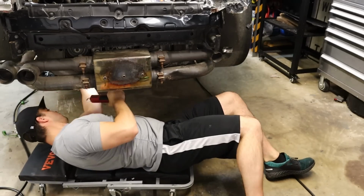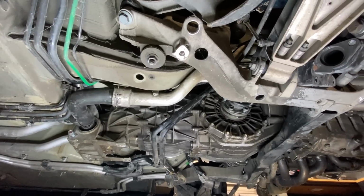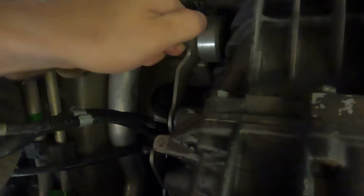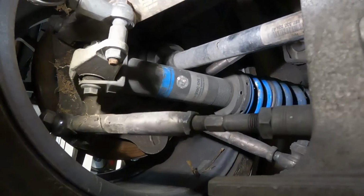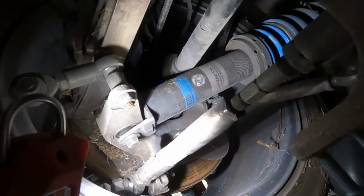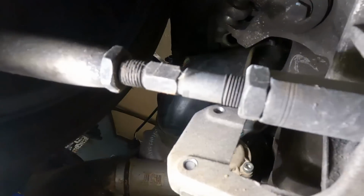Transmission spins freely, so that's good. I mean, it's a little wet down here, but these axles weren't bolted in, so that's probably where some fluid is coming from the transmission. Let's make sure the transmission shifts. Yep, that feels fine. Now, I was told there wasn't damage to this suspension over here, and I'm kind of pressed to believe it. I mean, this tie rod looks 100% straight, which is kind of crazy.